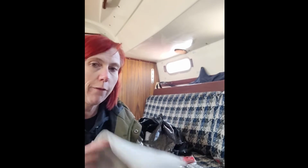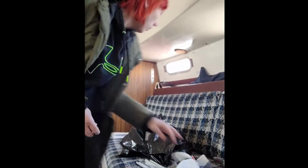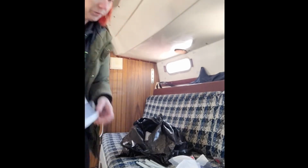Okay, and then for the actual curtain, what I found for $1 are these tea towels. Found them at Giant Tiger. I'll show you one that I already finished. What I'm doing is folding it in half and sewing it. I don't have the best sewing job. I'm working on it, okay?